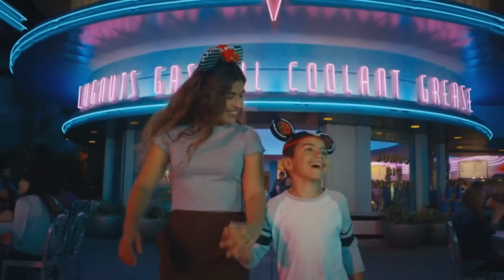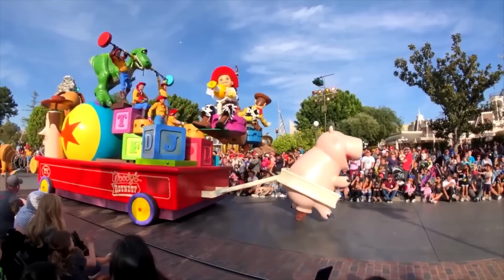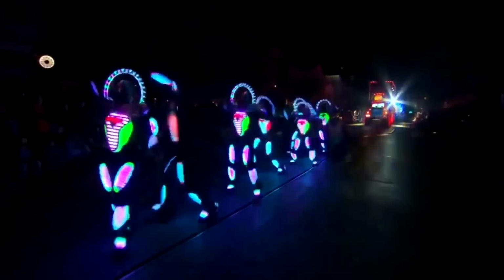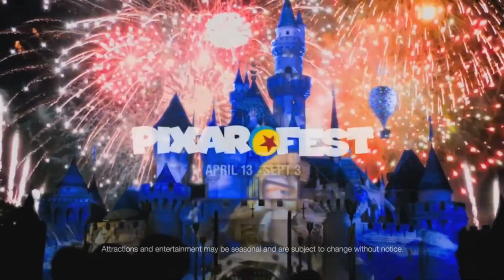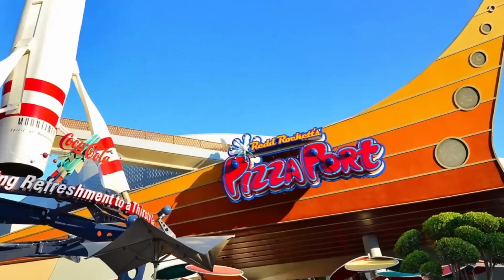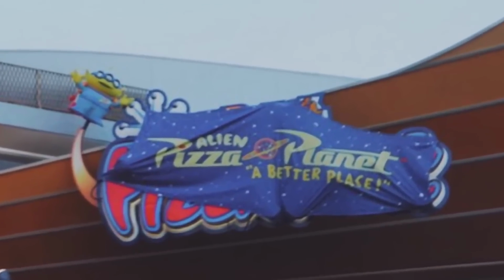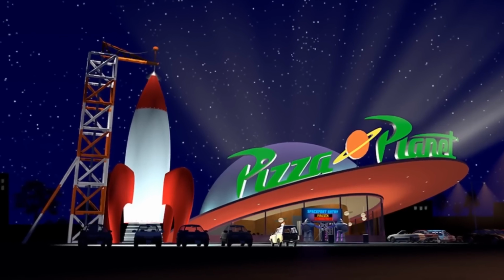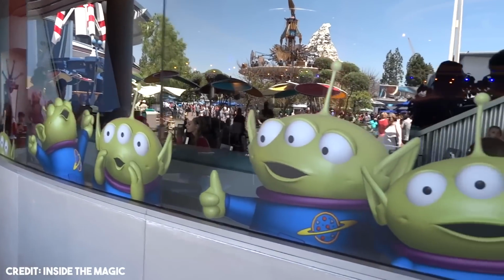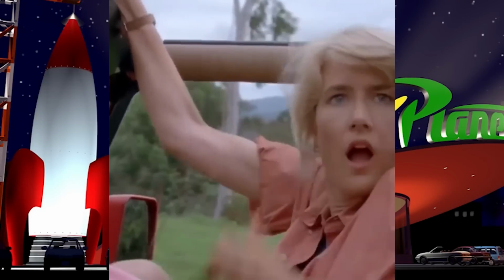During this time, DCA and Disneyland swapped parades. So the Pixar Play Parade opened at Disneyland, and the Paint the Night came to DCA. Also, the Together Forever, a Pixar Nighttime Spectacular fireworks debuted at Disneyland. And another announcement was made. The long-standing Red Rockets pizza port would be temporarily changed to Alien Pizza Planet. So on April 13th, 2018, the overlay opened, and it was not what we expected.